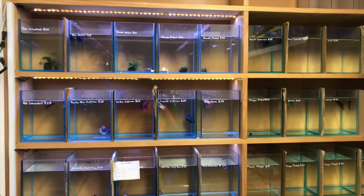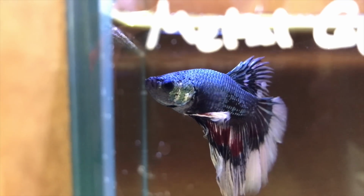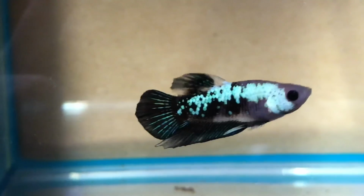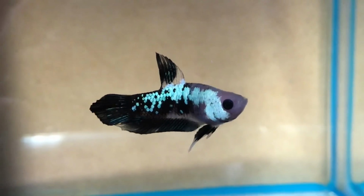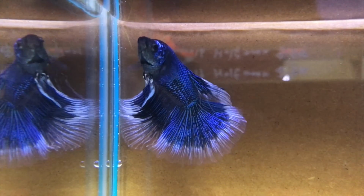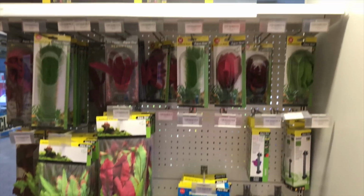Everything from your basic $5 starter bettas. We've got half moons, veil tails, plakats. We've got some dragon plakats, some metallics. It's really, really cool to see, again, the type of store that specializes in everything, and even the products for bettas are concentrated in this area.